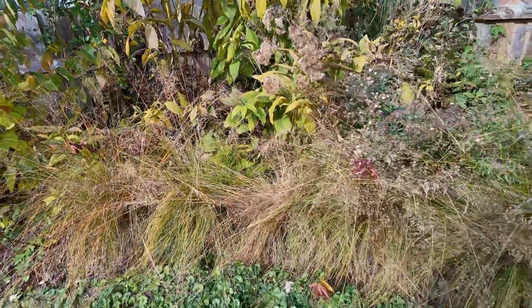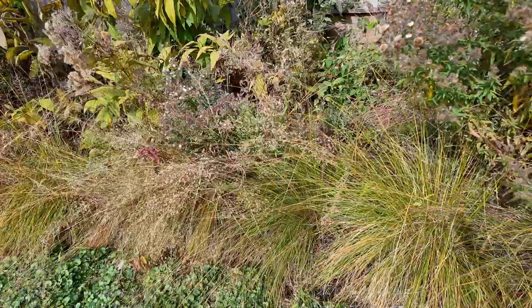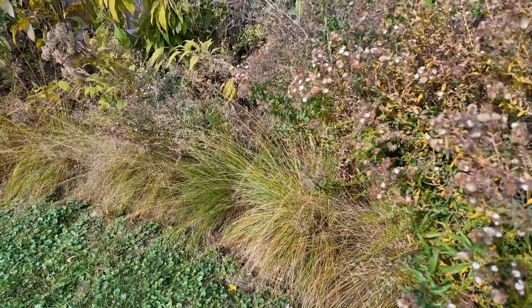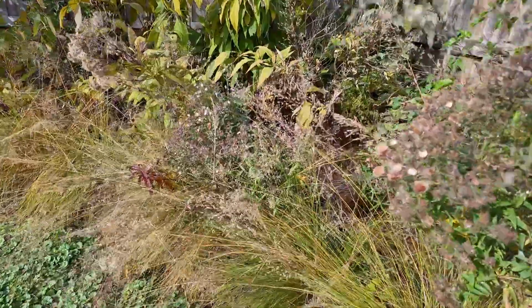Sporobolus in the front. These are fountain grasses. It's like a fountain grass that's really great for borders. They are going to seed now, so they look a little bit wild, but I love Sporobolus. I'll plant this everywhere where it's dry and sunny.